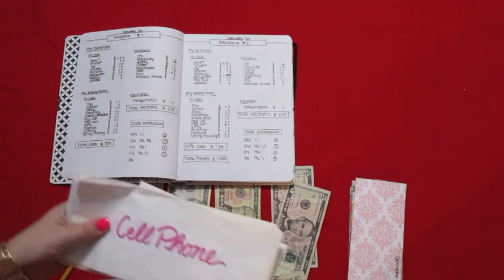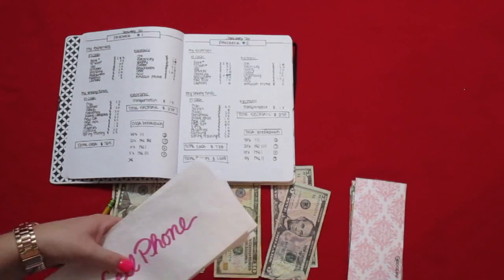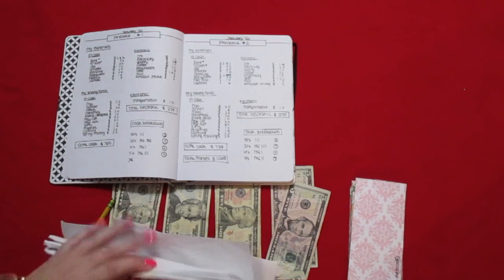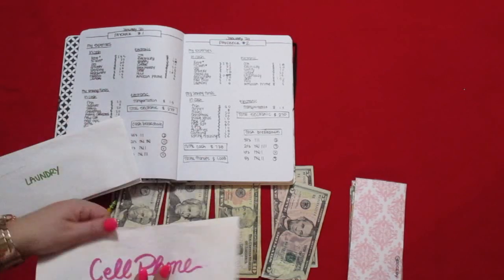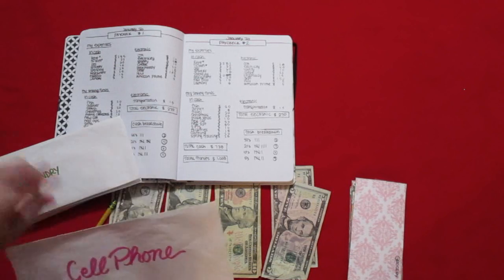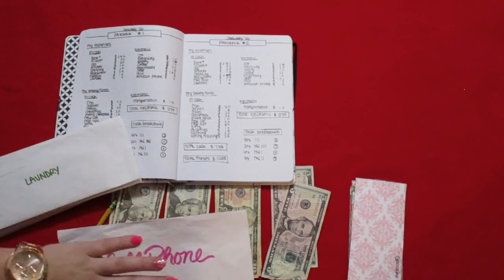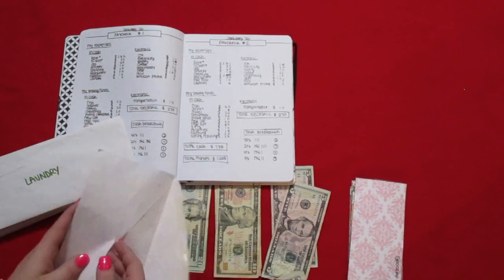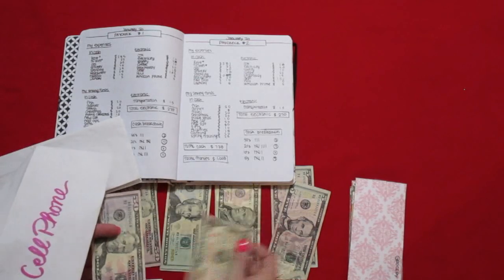And now we move on to the big bad boys that are beat up. Again, I will be turning these envelopes into ones that look more similar to that, but for now, a good old-fashioned envelope serves its purpose just fine. So I'm going to start at the top and work our way down. Cell phone: I did pay my cell phone bill, and I need $60 to start for my next bill. So I'll take $60 from this paycheck, $60 from the first paycheck in February, and then my bill is due mid-month, so I'll take the $120 that's in here and pay it. So we do a 50 and a 10, which is 60 total.